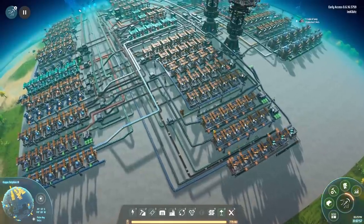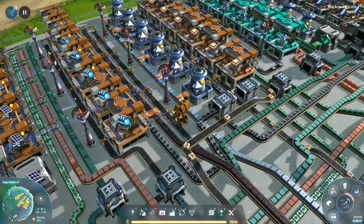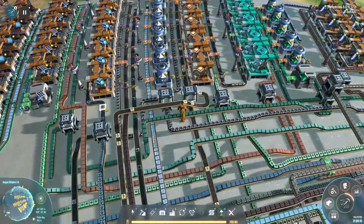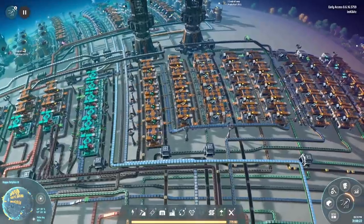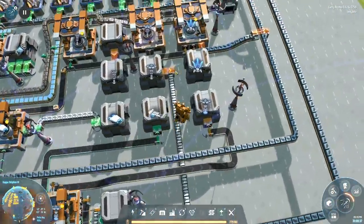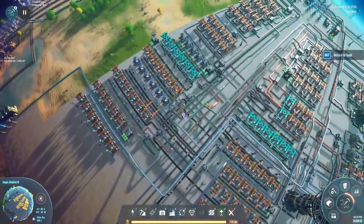Because as I was building all of this, I've been watching for needs and I've discovered that these gold chips and these super magnetic rings, both of them are super in demand by all of the late game stuff. So these processing lines have to be expanded like a ton, an insane amount. Because over here, along with automating the belts, I just wanted to automate some of the important towers and things too. Like the orbital collector, that's gonna harvest our gas giant, and all the other towers, and these things as well, the energy exchangers. And everything, literally everything is taking like the same stuff. Suffice to say, this is clearly not enough.